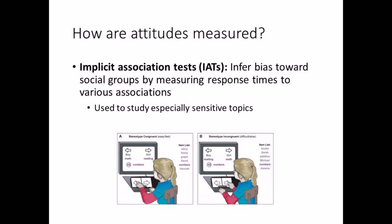The challenge with measuring implicit attitudes is, by definition, we are not aware of having them. So it's difficult to verify or confirm their existence. There is some research that suggests explicit attitudes are more predictive of our behavior than implicit attitudes.